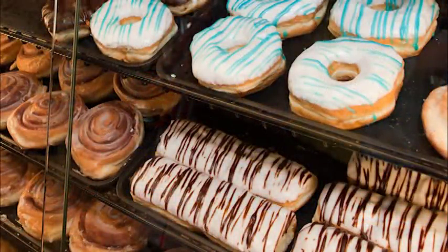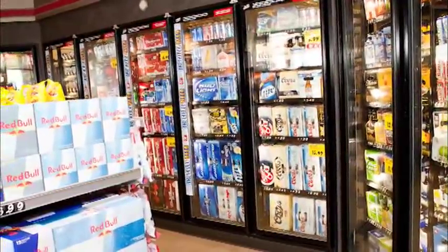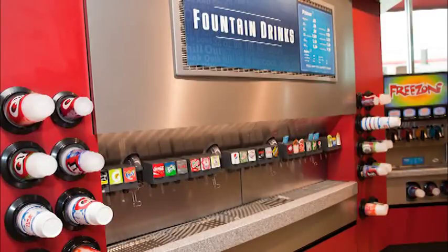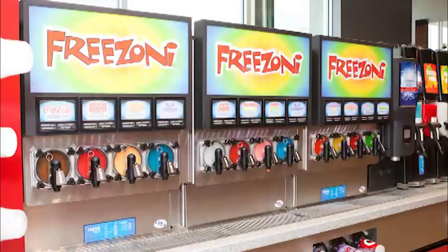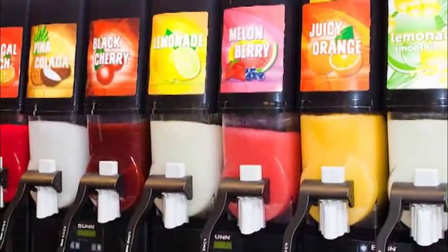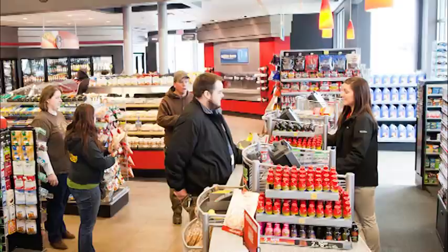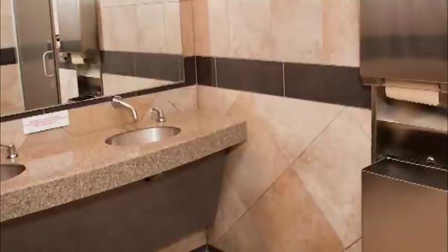Fresh baked goods, packaged sandwiches, salads, and fruit abound. Two sets of 11-door coolers hold a wide variety of packaged beverages on either side of the coffee bar. There's a 24-head fountain and a row of frozen drink machines, including 10 churning smoothie dispensers in a rainbow of colors and flavors. A wide checkout area provides multiple cashier positions, with cigarette racks kept low to allow natural light through the large windows. Tiled restrooms are remarkably clean and orderly.